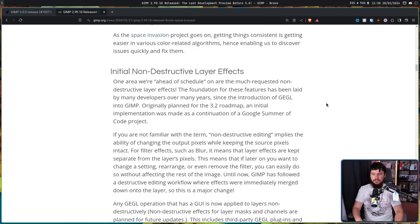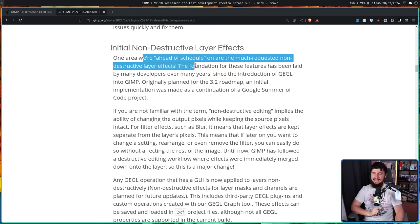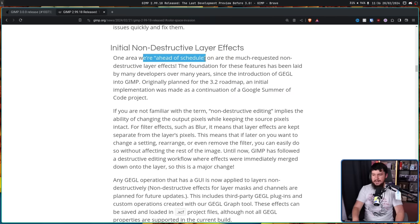Initial non-destructive layer effects. As in, you can apply an effect to an image and then toggle that on and off. You can rearrange the effects and the underlying image isn't being changed. This was not supposed to ship with 3.0. It was originally planned for the 3.2 roadmap, but it is ahead of schedule. Now, a reason why you might want to use this: for filter effects such as blur, it means that layer effects are kept separate from the layer pixels. This means that if later on you want to change a setting, rearrange, or even remove the filter, you can easily do so without affecting the rest of the image.